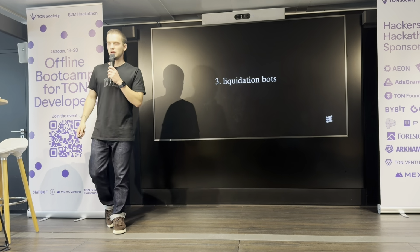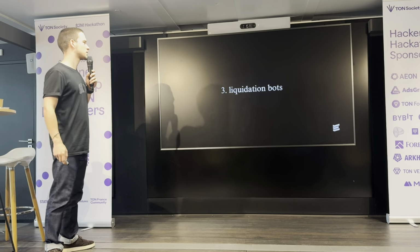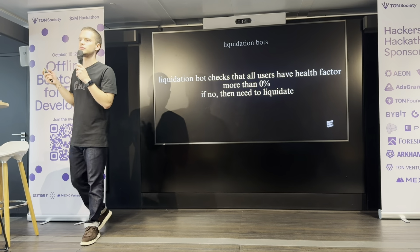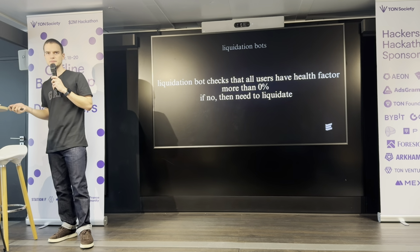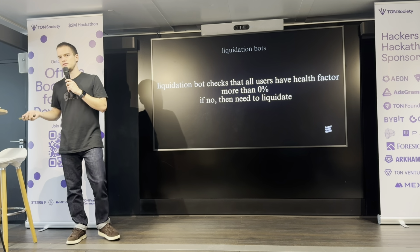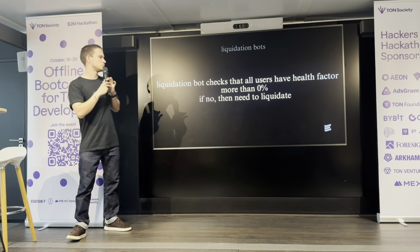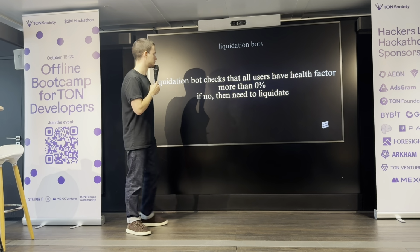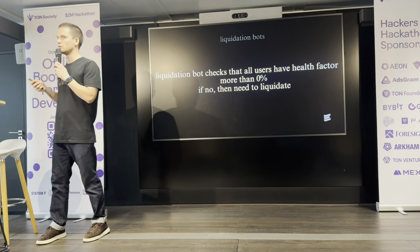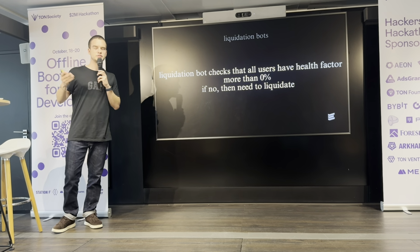Yeah, so there is a bunch of mathematics here on the smart contracts, but what about the off-chain logic? Liquidator bots are basically the thing that checks the health factor of all the users, and if some of the users are eligible for liquidation, the liquidator bot will send the liquidation transaction. Liquidation transaction means that the liquidator bot will repay the user's debt and take the user's collateral with some interest.